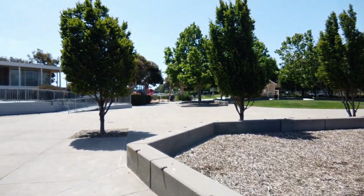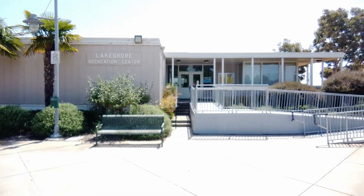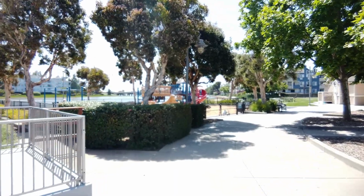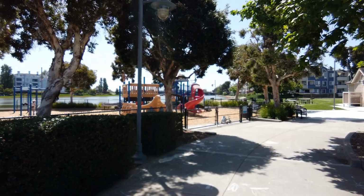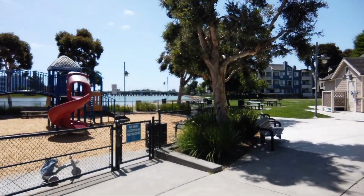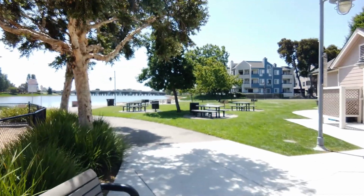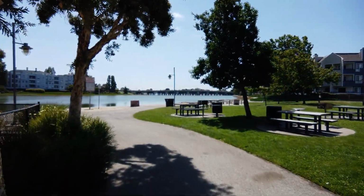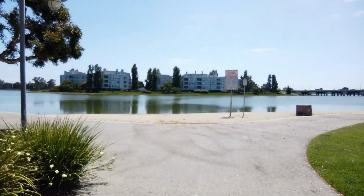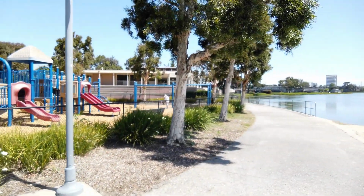And here is Lakeshore Community Center. Playground. And now you can see the bay. There is even a little beach right here. Can't imagine that you're in the middle of the Bay Area, one of the most densely populated urban areas. Just look at this.